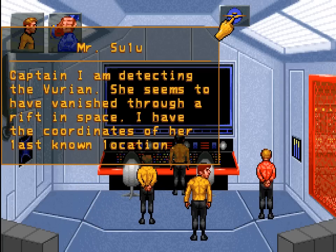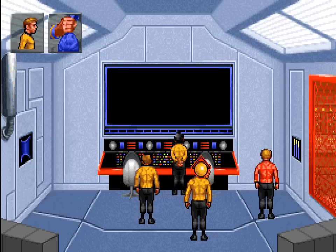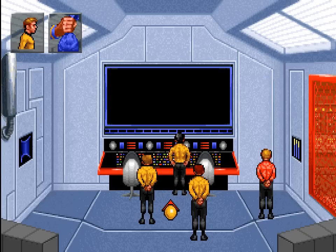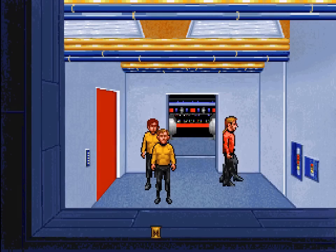Captain, I'm detecting the Vurian. She seems to have vanished through a rift in space. I have the coordinates of her last known location. All right. I'm not sure if trying to transport to those coordinates is in any way safe. But what else can we do, right?